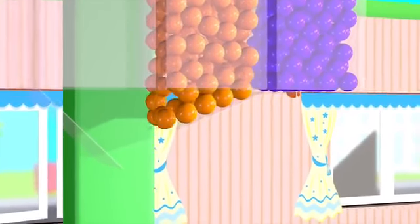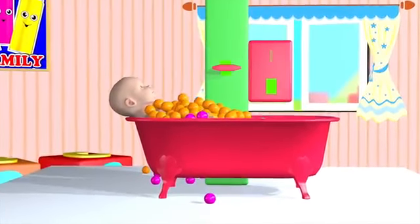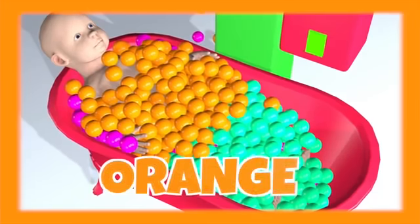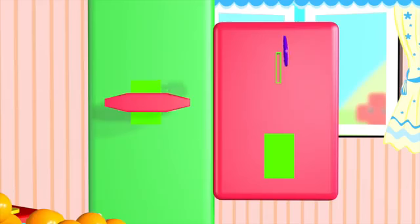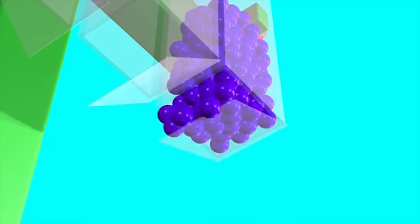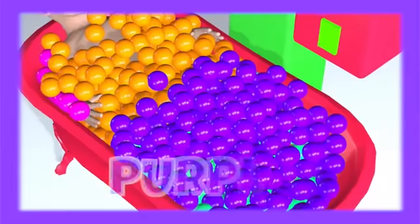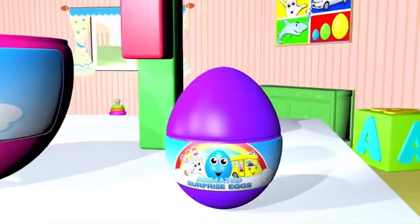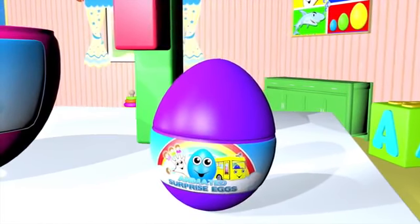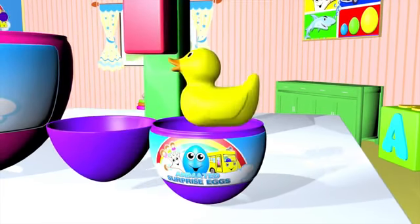Do you know what color it is? Yay! It's orange. Orange. One more time. What's next? Purple. Purple. And what's inside the purple egg? Oh, it's a rubber duck.